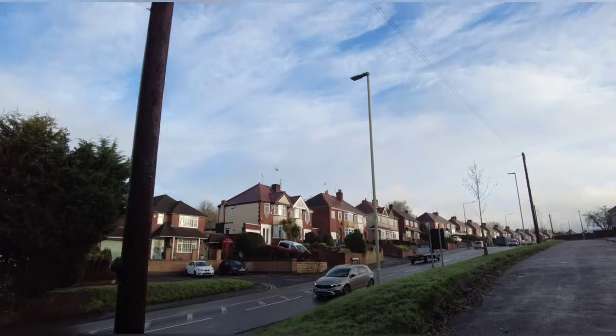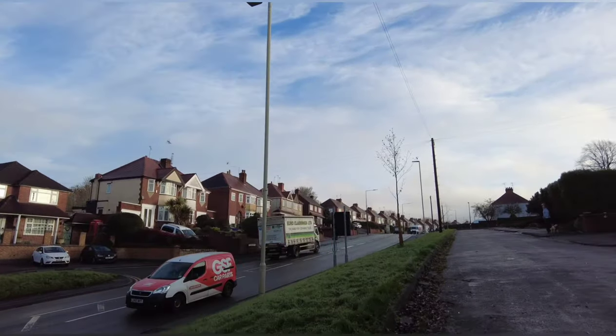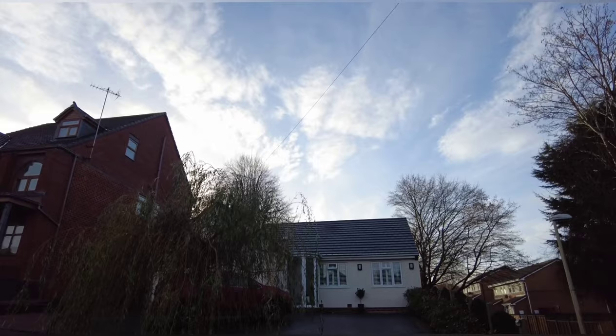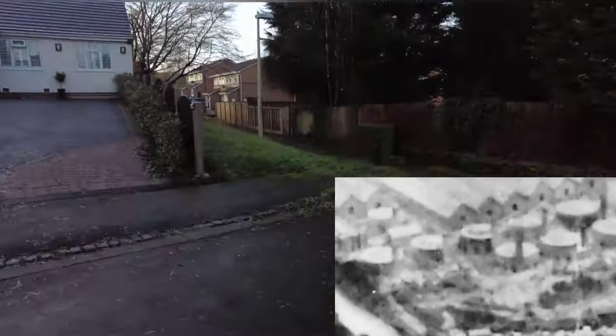Here's a photo of what that really looked like. So Holloway Pool was right away to the bottom. And then you've got the Stourbridge Road, which has changed really much. I did see some really cool photos of the Stourbridge Road. But I mean, the houses here are more modern. So back then, all this wouldn't have even been here. It would have been all those round things you can see on the map. And then the coal mine itself, which is right away to the back.